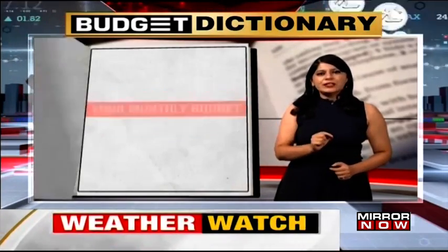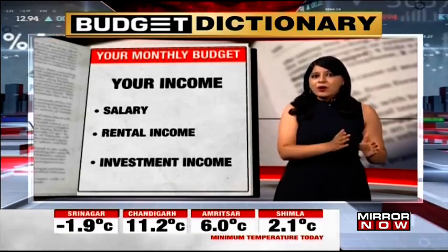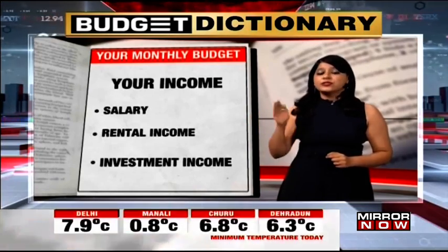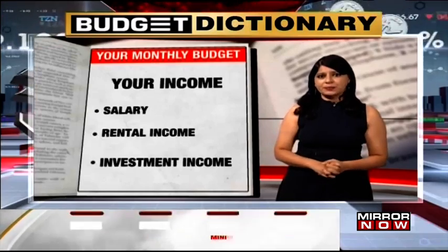You know how every month you make a list of your income and expenses? That's your own personal budget. So in the income column, you'd put what your salary is. If you have a house which is rented out, the rent from that house, any returns that you've made on your investments, all of this contributes to your income.